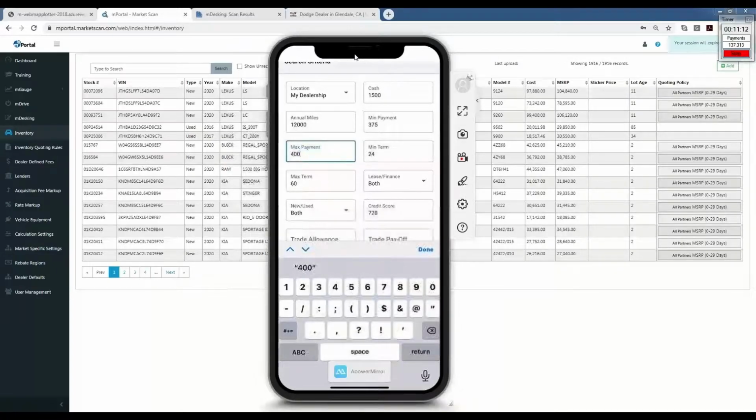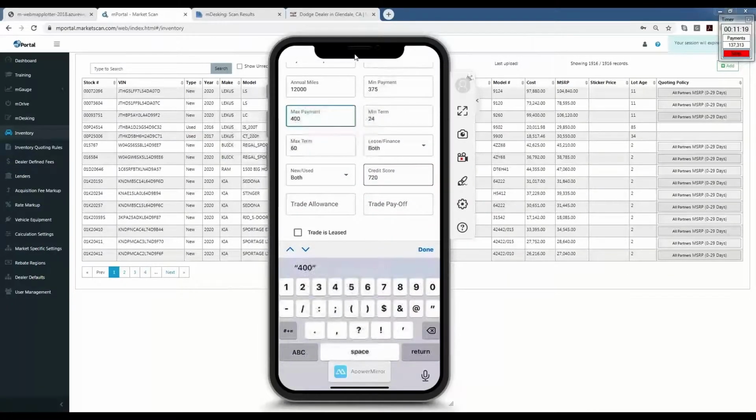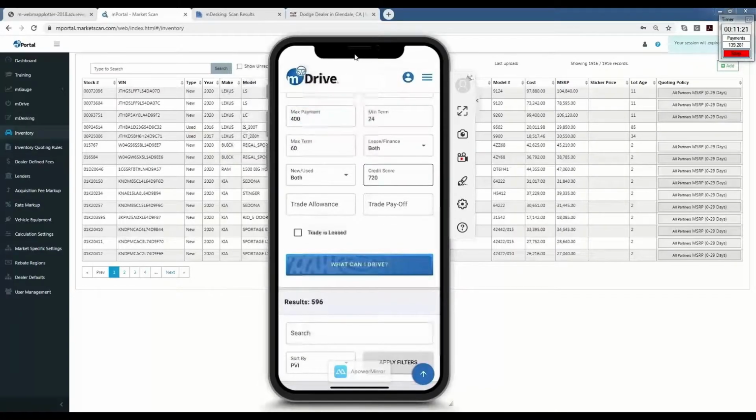I don't want to go less than 24 months. I don't want to go more than 60 months. I'm interested in lease and finance. I've got a 720 credit score, and I drive 12,000 miles a year. So pretty basic deal. When I ask it, what can I drive?